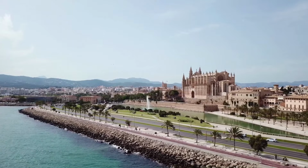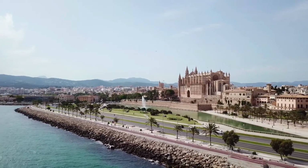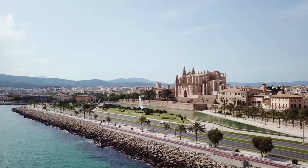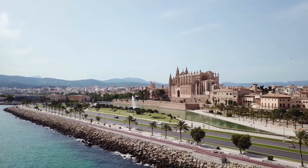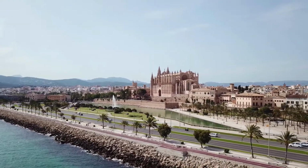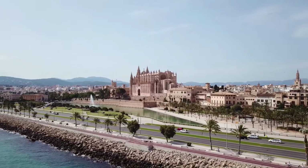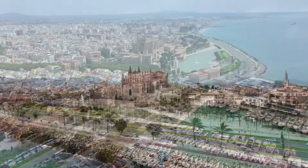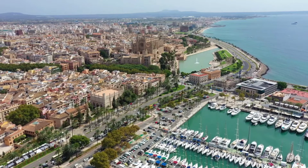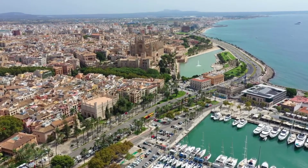Escape to Palma's best boutique hotels for a romantic 5-star luxury stay in the center of the Mediterranean. Beautiful sea views, close proximity to Palma's top beaches, hip urban beach clubs during the day, and lively rooftop terraces at night. Enjoy a vacation in Palma to explore the off-the-beaten-path hidden gems, vintage designer shopping, and genuine regional cuisine.